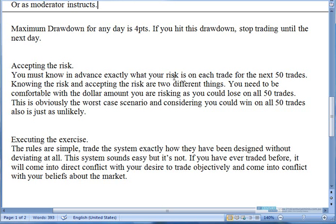When you start this exercise, and we're doing it in simulation only, the first thing, you won't have the emotional fear factor of actually losing money. Because it's simulation trading, there's no real money at risk. But what you will do, you will find that you are getting emotional with the market. You are hoping that the trades are going to work.